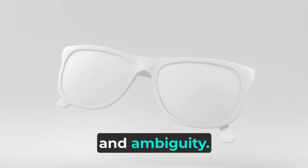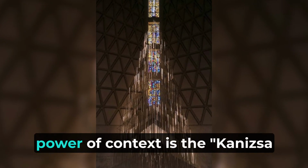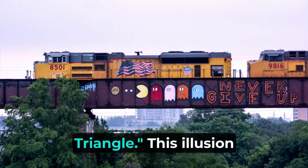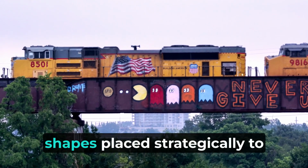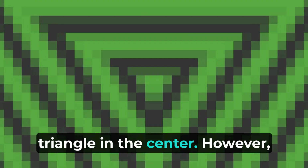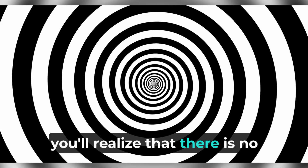and ambiguity. Another mind-bending optical illusion that showcases the power of context is the Kanizsa triangle. This illusion features three Pac-Man-like shapes placed strategically to create the impression of a white triangle in the center. However, if you take a closer look, you'll realize that there is no actual triangle present in the image.